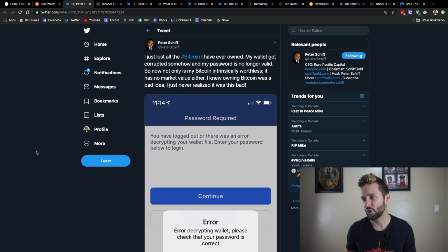I'm not sure, but with Blockchain wallet, just so you know, the way it works is you actually have a wallet identifier and then a password that encrypts your data with Blockchain. So it's not like a regular wallet.